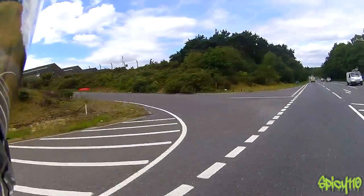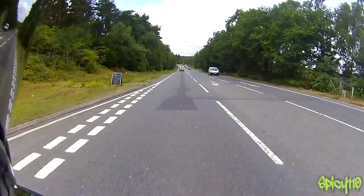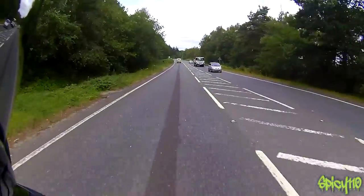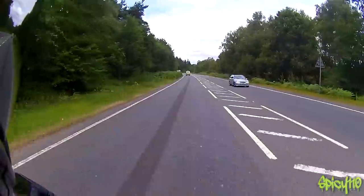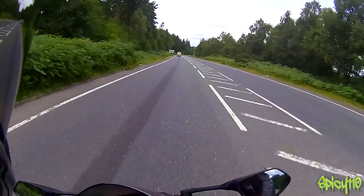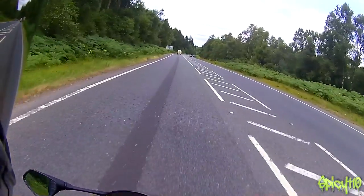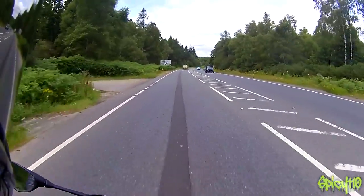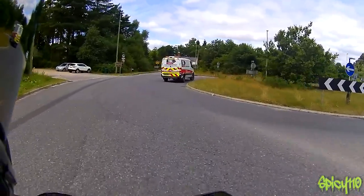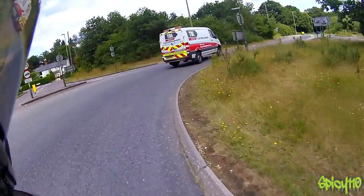Feels amazing. Wonderful bike. I mean, yeah, it's 16 grand. It should be a good bike. But it does feel a bit special compared to some of the other bikes that I've ridden out there. You know, you really feel that this is something special. People are saying they're good. People are absolutely loving them. And I can see exactly why.